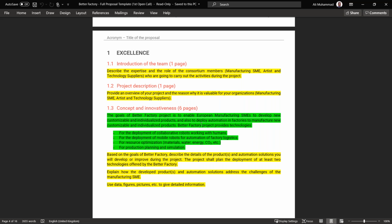You are working with mobile robots for logistics automation, or you're working with material, water, energy optimization, like resource optimization, or you're looking to do production planning or simulation. So these are the four technologies we offer. We expect that during your experiment, you will at least try to address two of them and try to implement two of them in your factory.